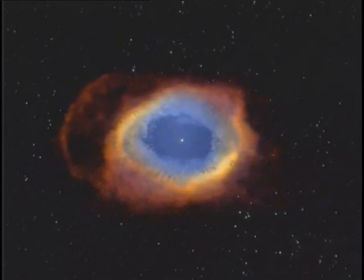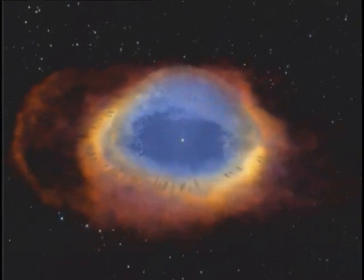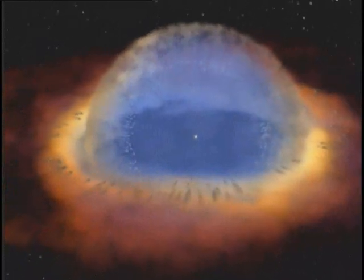This enhanced image only leads to more riddles in the puzzle of how sun-like stars transform into beautiful sculptures in the sky known as planetary nebulae.